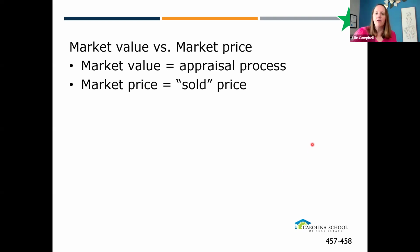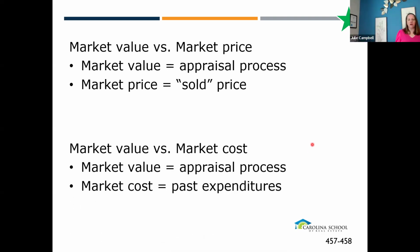I also think it's helpful to compare market value to market cost. Some consumers feel that once they put money into their investment, once they put money into their property, they're going to get 100% return. We don't get 100% return. Now, with that being said, a new roof has more value than a 30-year-old roof. However, once you put that new roof on, it starts losing value. The next rainstorm, the next hail.